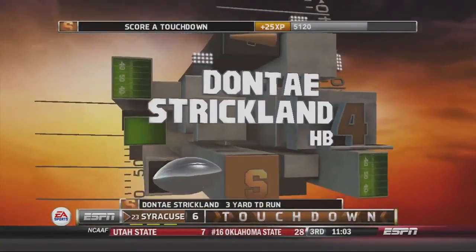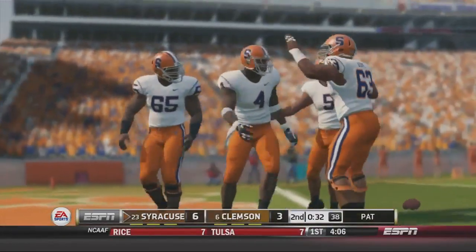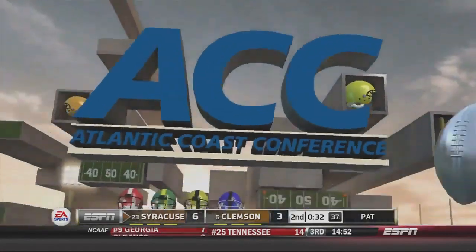Syracuse likes the look they're getting on the offensive line there. A spread out four man. And they run it.